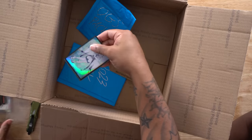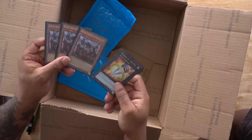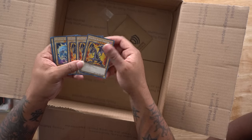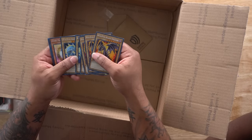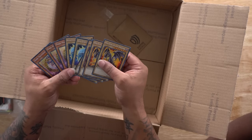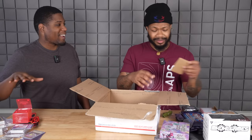Oh, these are the ones from Mr. Oh, no, it's not just these. This is amazing. Triple Blazing Cartesia the Virtuous and Number 11: Big Eye. Okay. Three alternate art Red-Eyes Black Dragons. Yep, and then also three alternate art Blue-Eyes White Dragon. Oh, wow. And then three alternate art Dark Magician Girls. Wow. That is pretty nice, actually. That is pretty nice. I'm happy with what I got in my box.